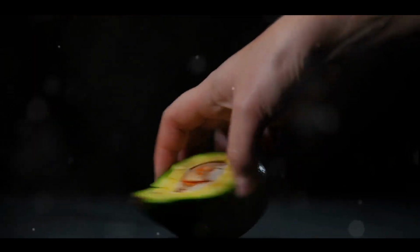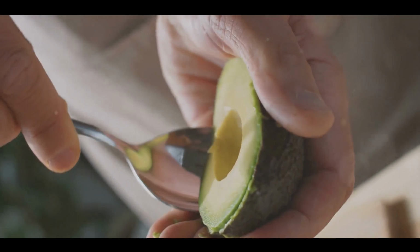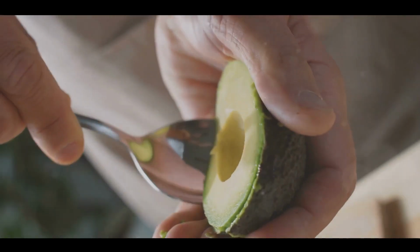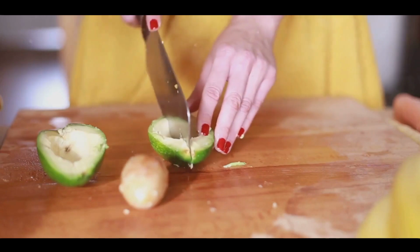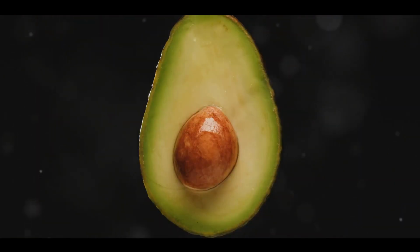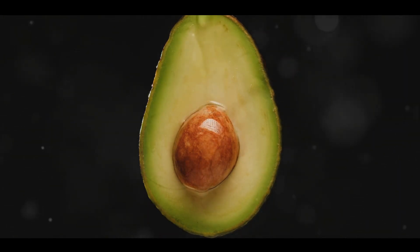Now, on to the pit. It's like the avocado's little joke on us. You think you can just pop it out, right? Well, sometimes it's more stubborn than a mule on a hot summer day. You might need a spoon, a knife, or even a little sweet talk to get that pit to budge. Once you've got that pit out, it's time to dice up that avocado. But be careful not to turn it into mush. We're not making guacamole here. Phew. We've successfully navigated the avocado antics.